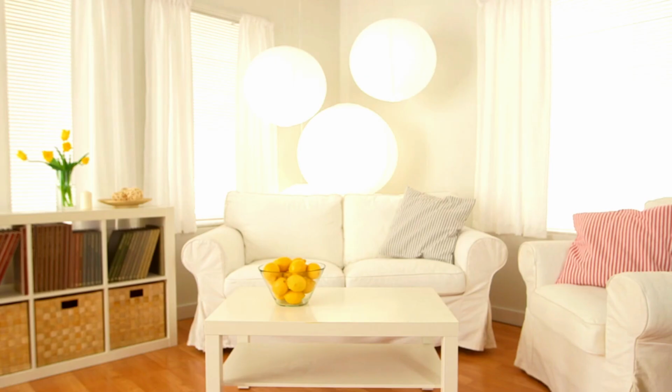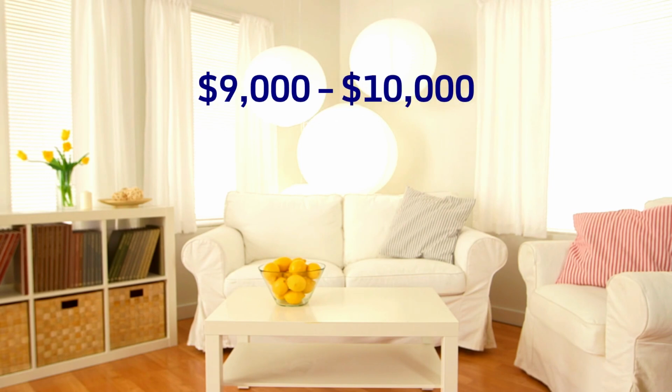Now, Linda's target lifestyle in retirement is around $9,000 to $10,000 per month. So she has a gap of roughly $3,400 to $4,400 per month that needs to come from her investments. This is where the planning gets interesting.